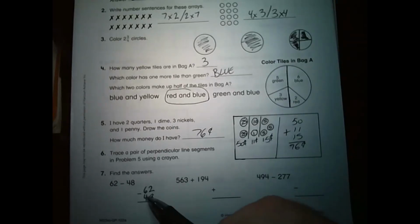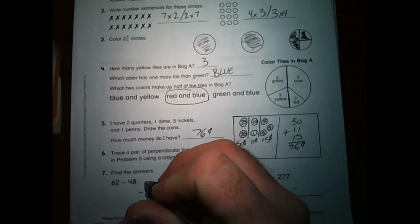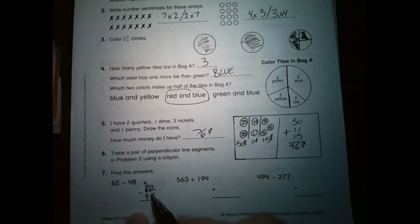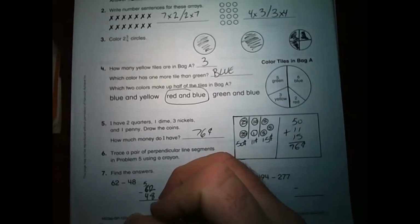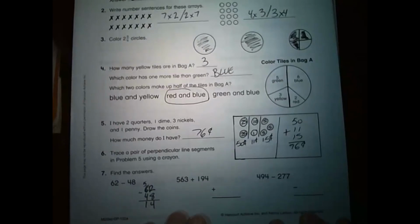So instead, we're going to take this 6, we're going to turn it into a 5, regroup, and turn that 2 into a 12. So now we've got 12 take away 8, and that is 4. And then we've got 5 take away 4. Well, what's 5 take away 4? That is 1. So 62 take away 48 is 14. Good work, guys.